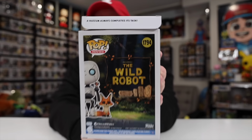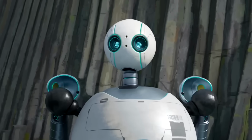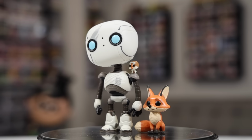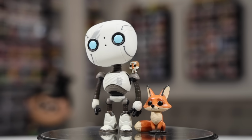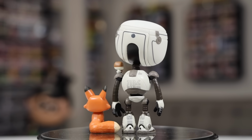And anyways, what I wanted to show you, the first thing was, on the inside top flap, it says, "A Rosm always completes its task." It's really cool that they included that because it's just like a little bit of text, but it's so nice that it's there. I am Rosm 7134. A Rosm always completes its task. Just ask. And then, everybody, the other thing that I want to show you actually has to do with the figure. It's when you take it out of the box, you'll notice on the back side of Roz, there is some numbers.